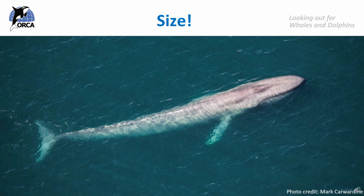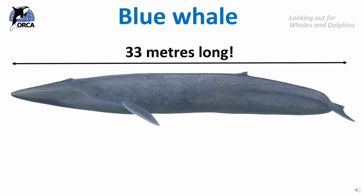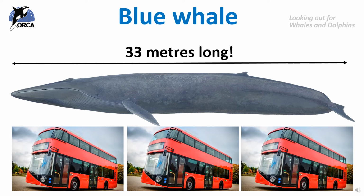The size of an animal is also an adaptation, as growing to a big size can help an animal to survive. Whales grow to huge sizes, and they are not only the largest animals on the planet, but some of the largest animals to have ever existed on the planet, and for them, being big has lots of advantages. The blue whale is the biggest animal in the world. The longest one ever recorded was 33 metres long. That's about the same length as not one, not two, but 3 double-decker buses.